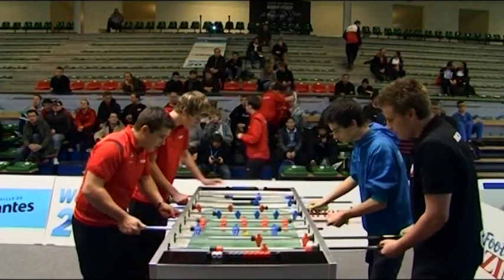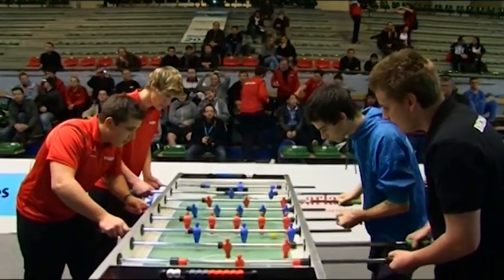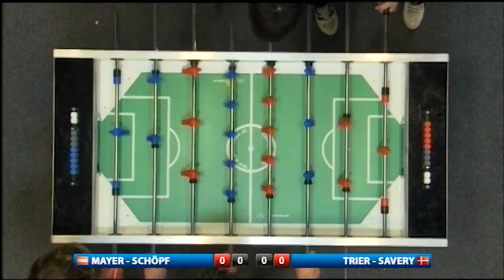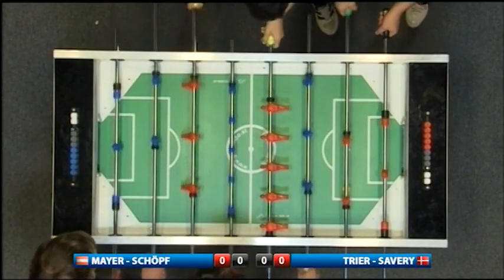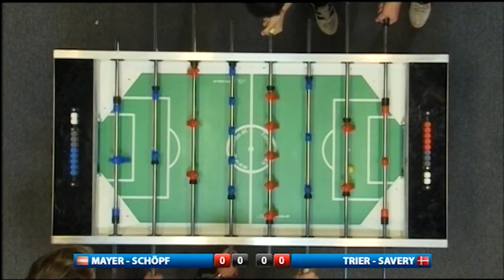It's Denmark versus Austria. There you see the Danish duo of Troels TRIER, Emil SAVERY. They'll be on the right side. And on the left side, and in this case, the bottom of your screen, the Austrians. Manuel MAYER at forward, Matthias SCHÖPF at goal.